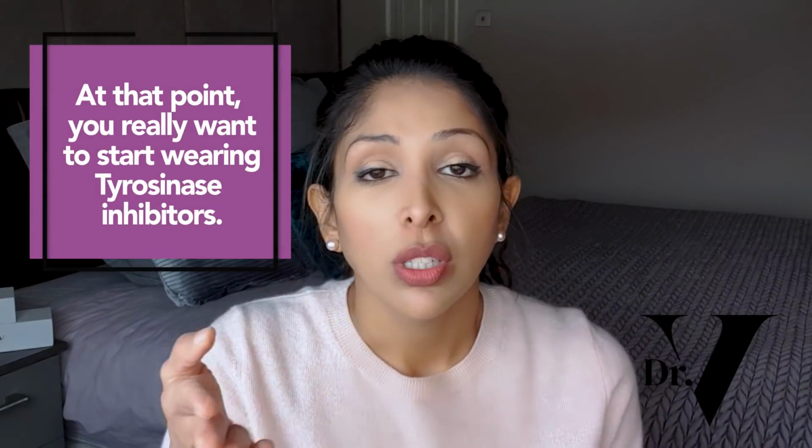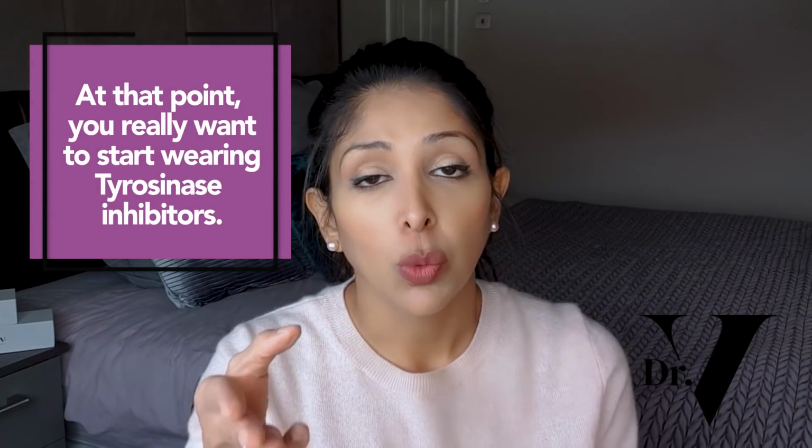which is hyperpigmentation. Now, at that point, you really want to start using tyrosinase inhibitors. You want to start slowing down that melanocyte that was producing the pigment melanin because you stimulated it. You need to just calm it down now. Otherwise, no matter what you do, it's going to continue to spit out more melanin in that localized area. So you want to slow it down.